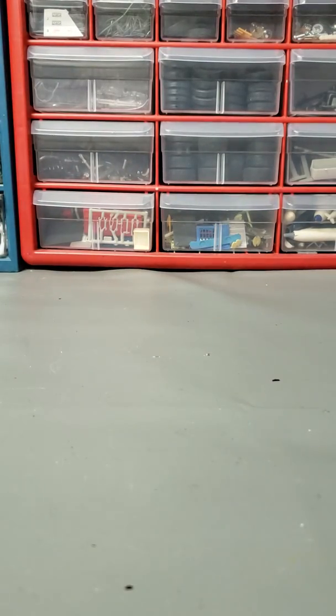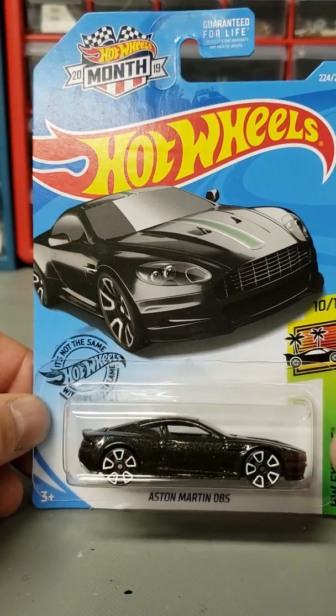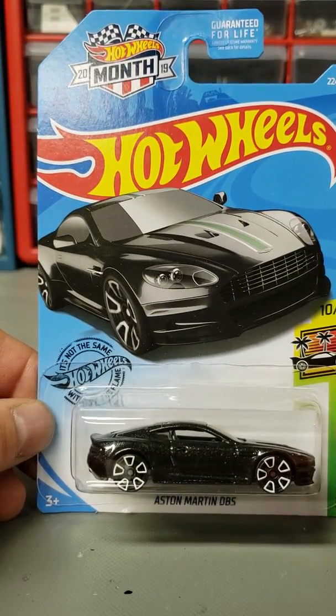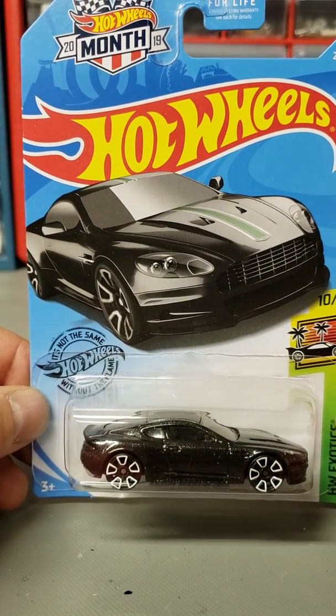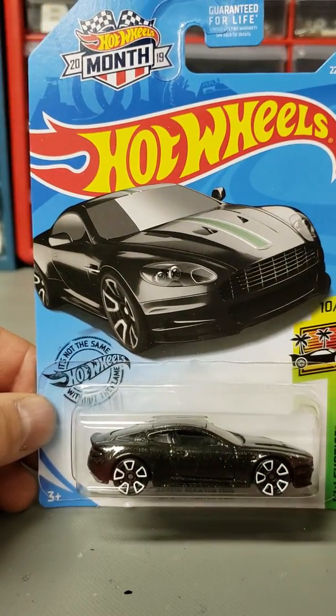So next up is the Aston Martin DBS, black with the white wheels. I think this is the first color of this one, from what I could see where my other cars are hanging at. So this ain't no second recolor. This is just the first color of this one.